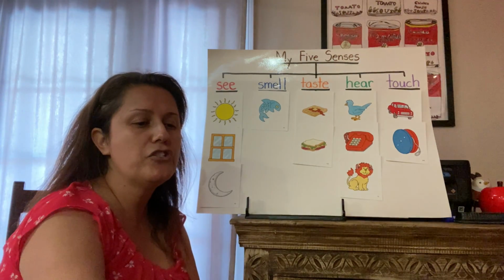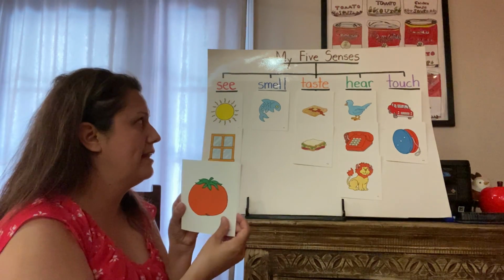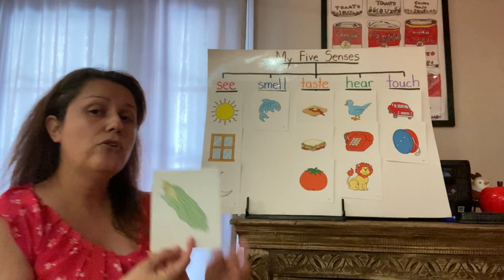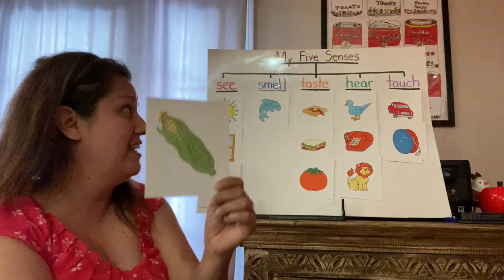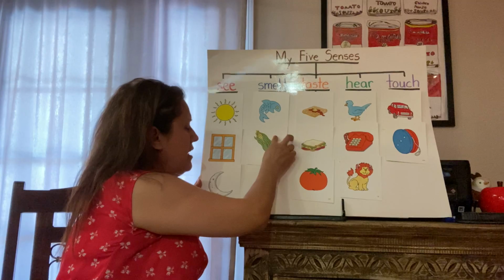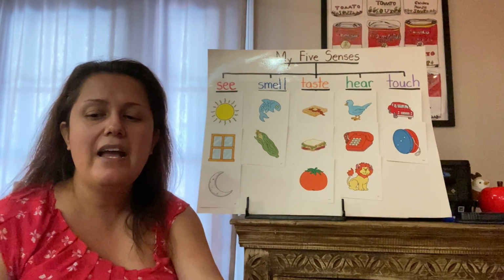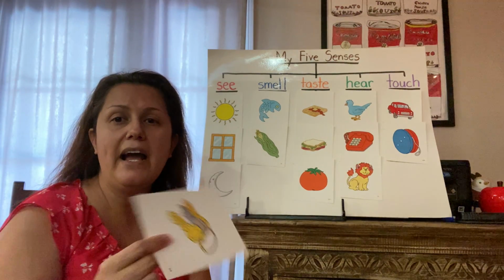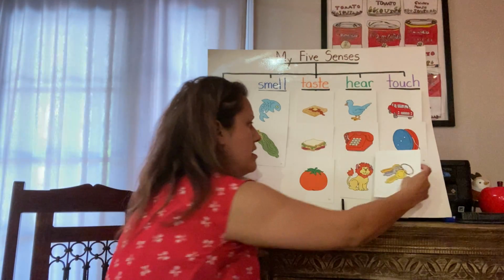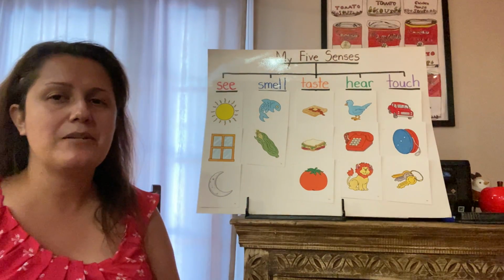So let's do tomato. So tomato, I think we're gonna be likely to taste. And corn, we can also taste, but I love the smell of corn. I just made some this weekend. So you can put it in both, but I like the smell of it. Okay, and then finally for my last one, I have keys. So I hope you put that under touch because we use our keys to open all kinds of things.